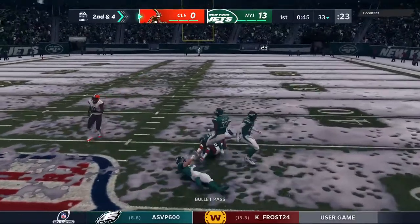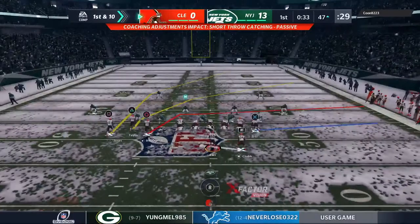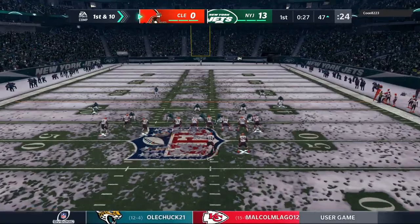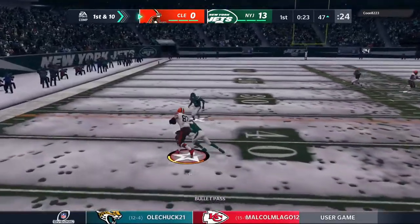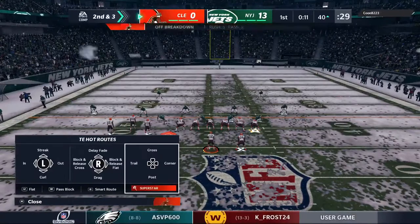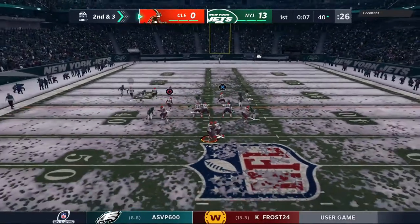Now here's a throw, and that's Taywan Taylor with it. And he'll be taken down, but not before they work it across midfield. Just one catch for him last week in the wild card win, but getting involved early here and picks up the first. Carr completes it. 7 yards, the pickup there. Four receivers in the formation here, three to the left, one to the right. Second and three.